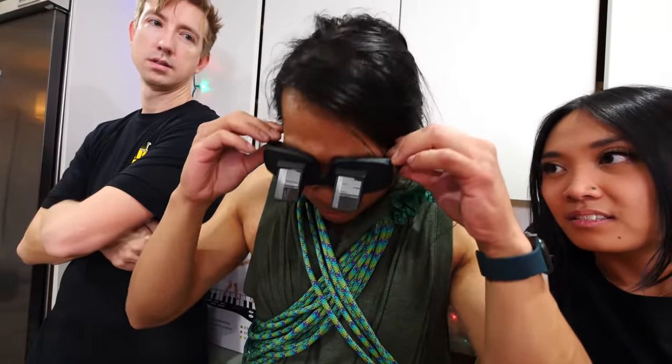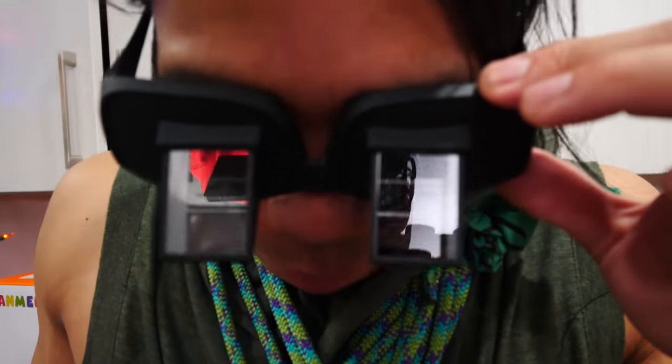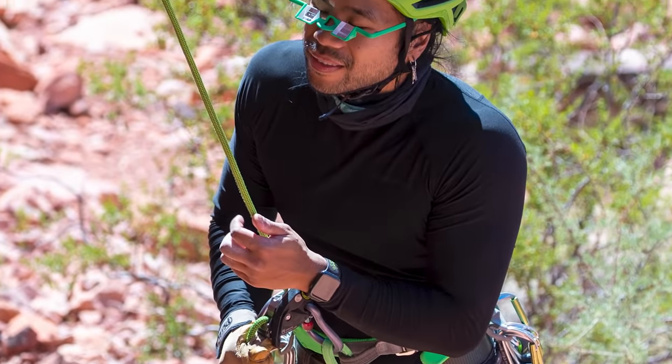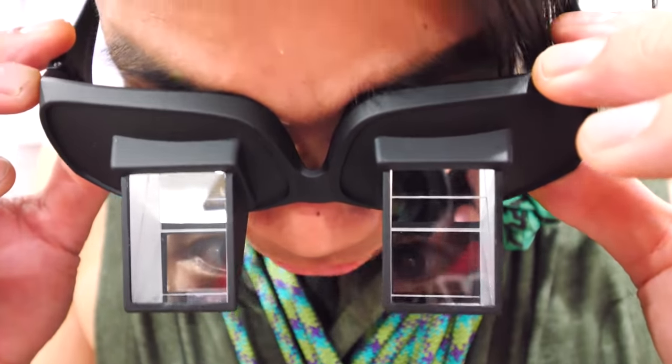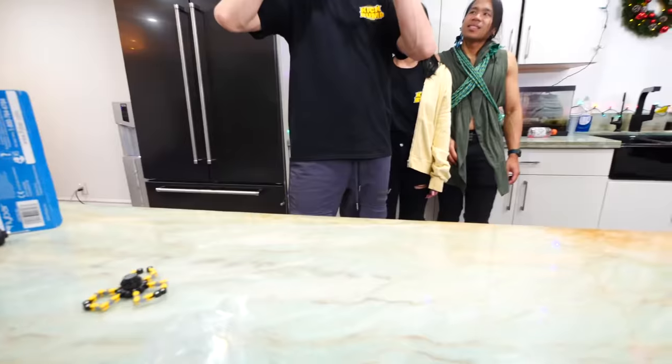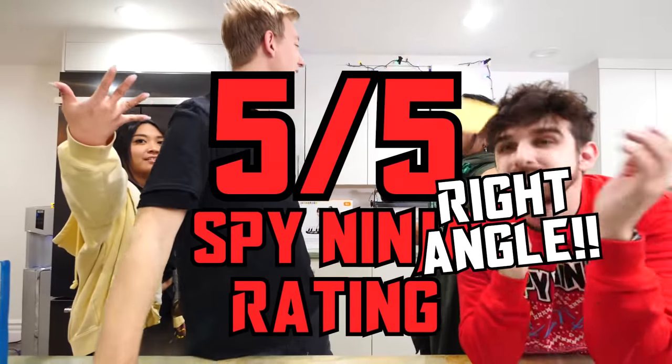Hey, if you Spy Ninjas didn't know, I love rock climbing and there's a version that's the opposite where you're looking up. Whoa. Oh, I can see your eyes. Yeah, I'll post a photo of me wearing these versions here. And it's good for when you're the other person on the rope. In the eyeballs. It's very useful, Daniel. What do we give the glasses? Hot. Yes. That's another 5 out of 5 Spy Ninja rating.